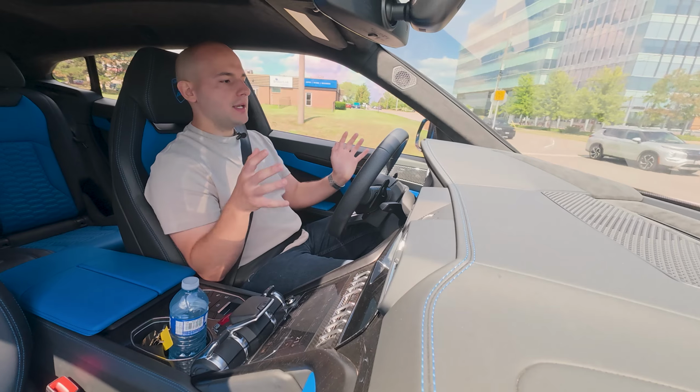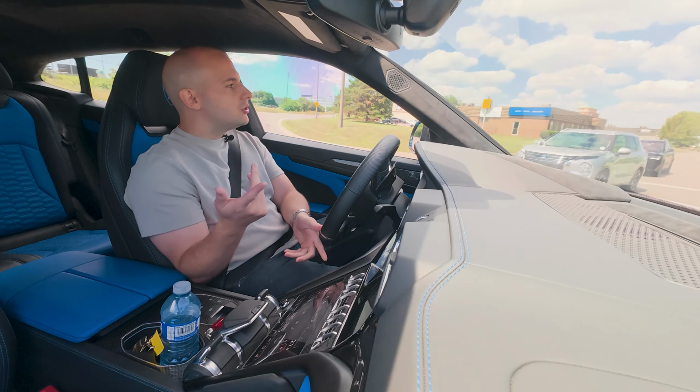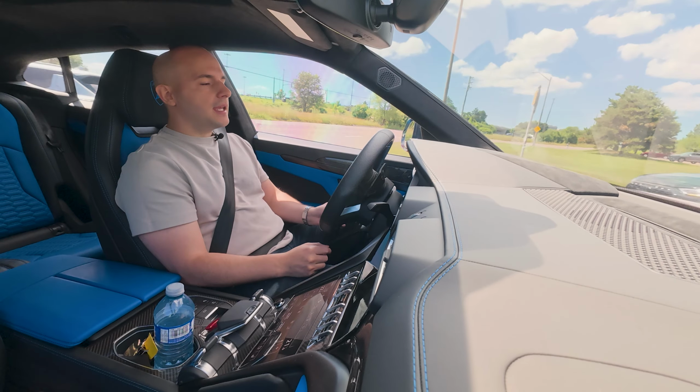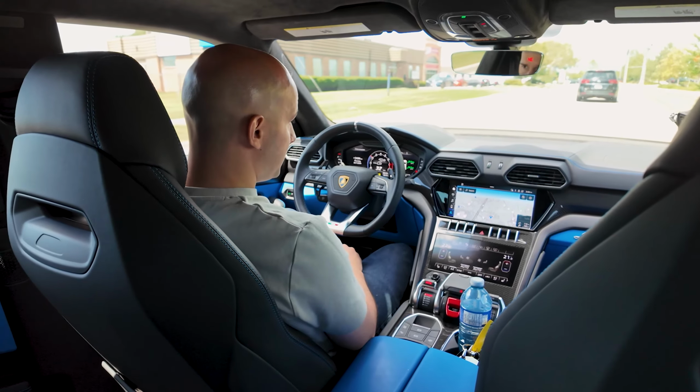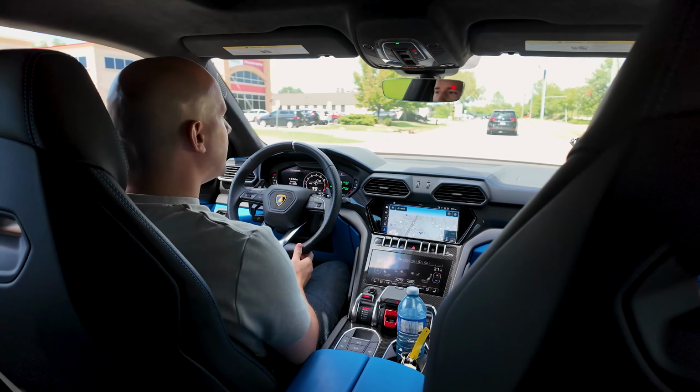And then automatically, because I was in manual, I hit the brakes, it downshifted quickly for us to 1. Again, engine braking is huge. It helps the lifespan of your brakes if you're doing a lot of city driving or highway driving.